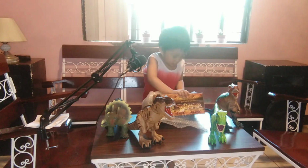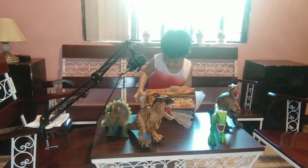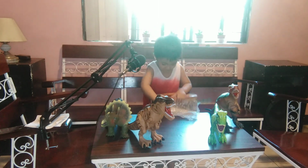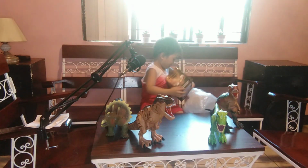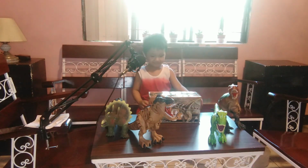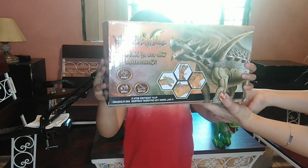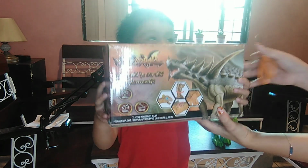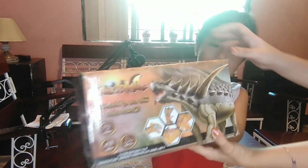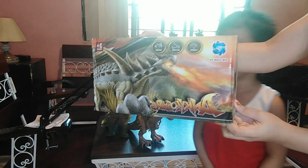I showed this to Lord. This is my toy Ankylosaurus. What's inside here? Wow. The dinosaur, the one we got. Guys, see? A fire Ankylosaurus toy. Oh, you want the unboxing? Okay, go, unbox it. Mama, you'd like to unbox it? Okay, go.